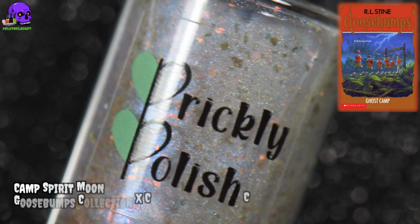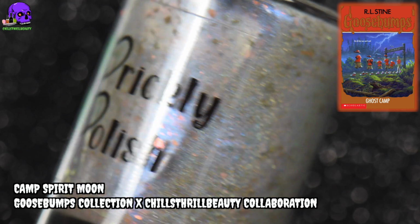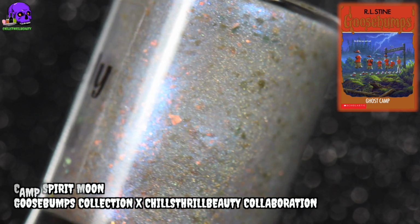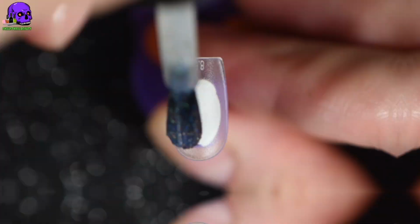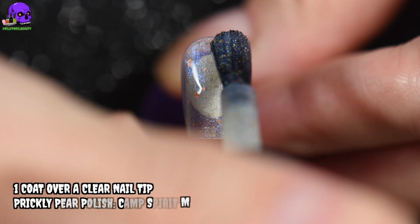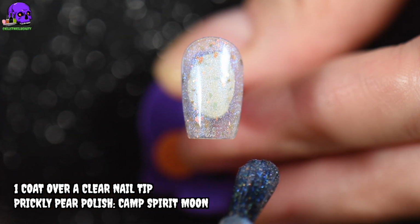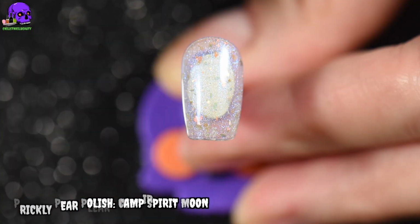So the first polish up is going to be Camp Spirit Moon, and this is the topper. Its inspiration is Ghost Camp, so we thought, well, why not have this be a clear base polish since they're ghosts. However, the detail where I wanted to have the colors of the orange, a little bit of that green or gold with the blue to pop through, I thought was absolutely perfect.